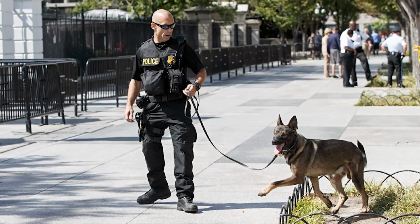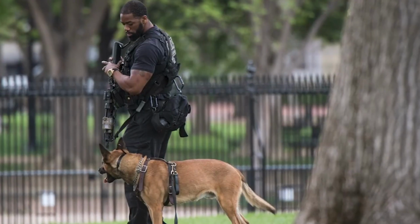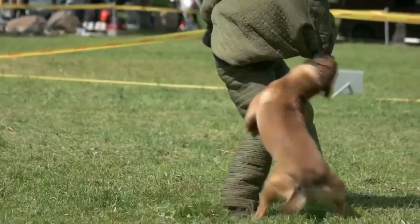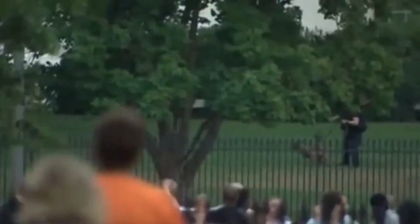These dogs are so highly regarded that attacking one is considered assaulting a federal officer, a serious crime with heavy penalties. Each dog undergoes 20 weeks of intense training before joining the security team, working closely with their handlers to ensure flawless coordination in a crisis.